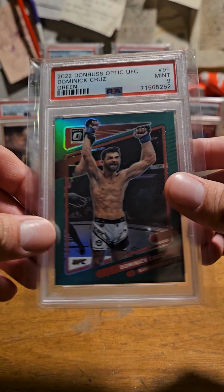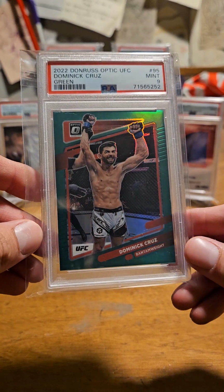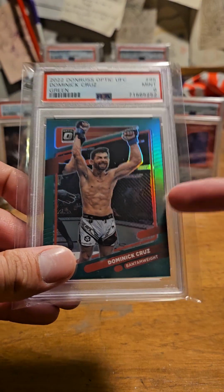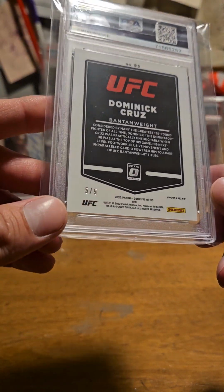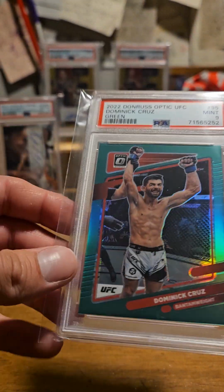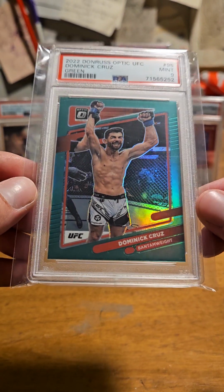Alright. We got a 2022 Donruss Optic. Saw this green one up for auction. Already graded a 9. And it's a bookend, number 5 of 5. And it ended for $34. This is a pop 1, and there are none higher right now.